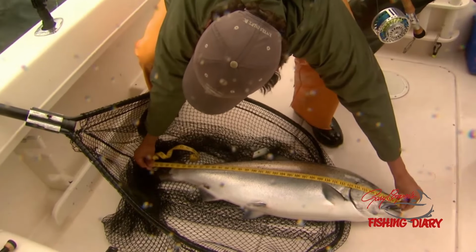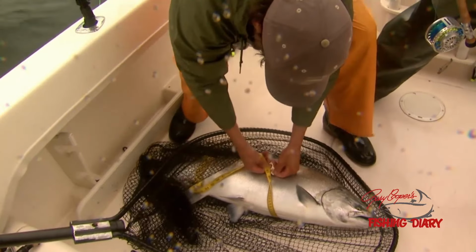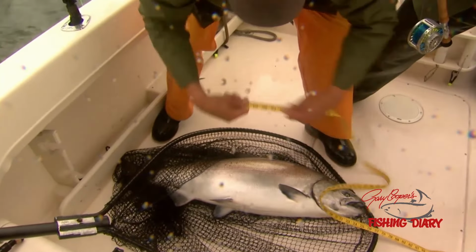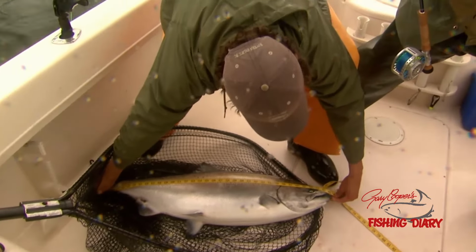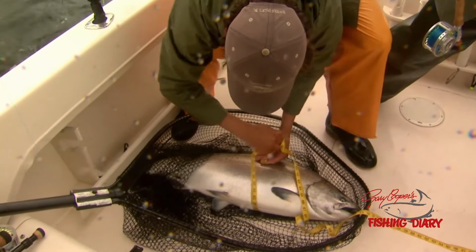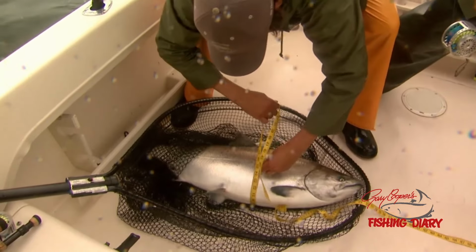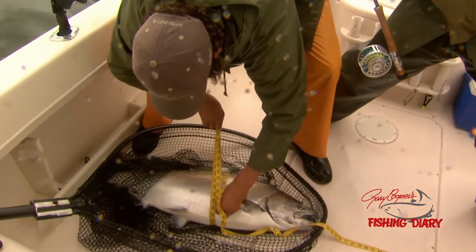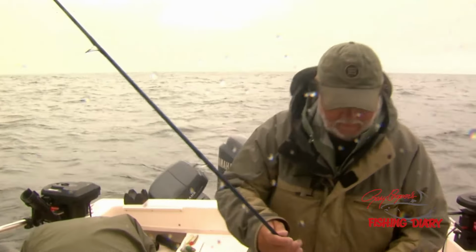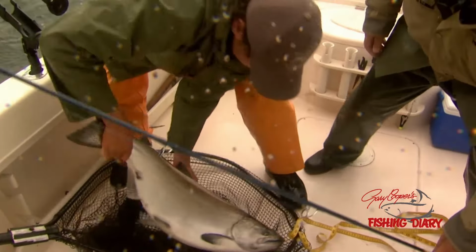Maybe I got the wrong end. 43. Up on the belly there, Mark. Right there. 23 and a half. I gotta do the length again just to make sure. 23 and a half. No, yeah, he wasn't 43. 36. 23 and a half, 36. Good.